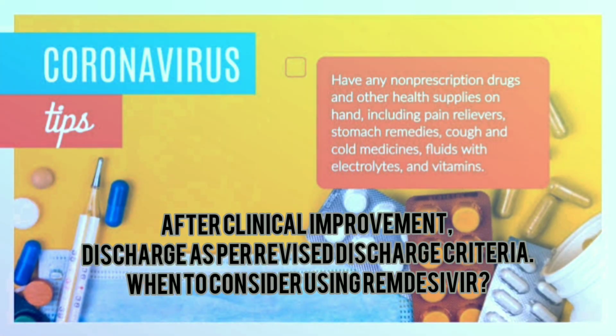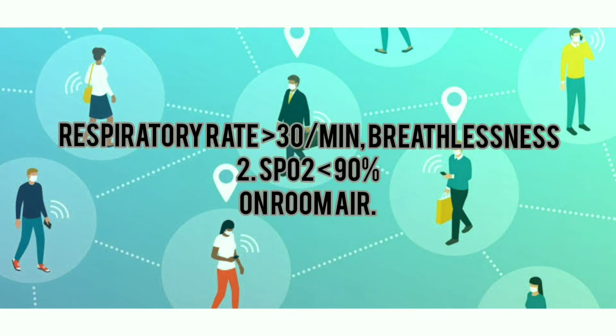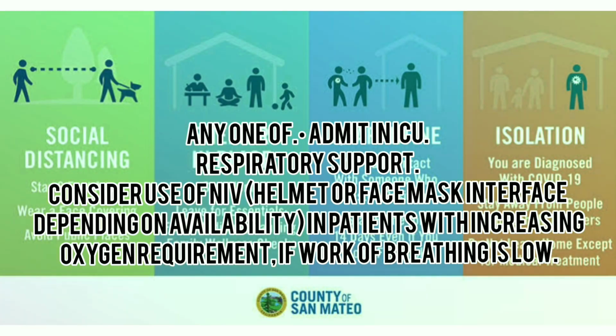Severe disease. Any one of: 1. Respiratory rate greater than 30 per minute, breathlessness; 2. SpO2 less than 90% on room air. What to do? Admit in ICU. Respiratory support.